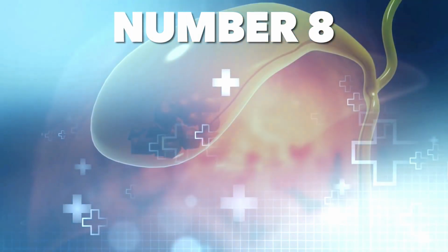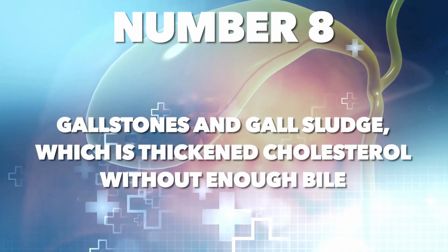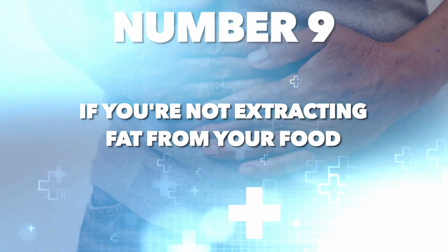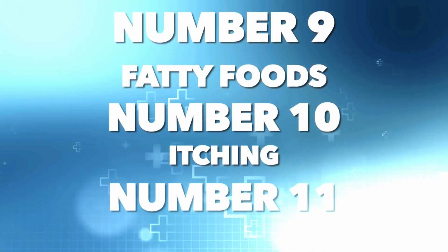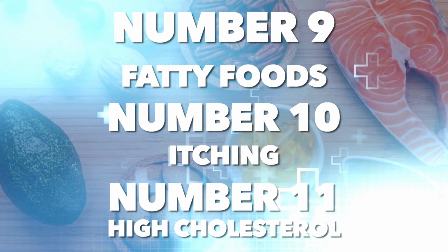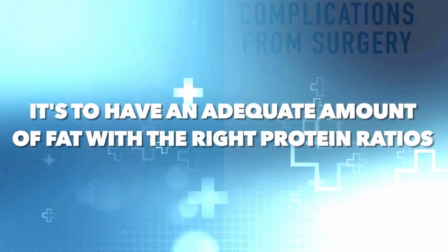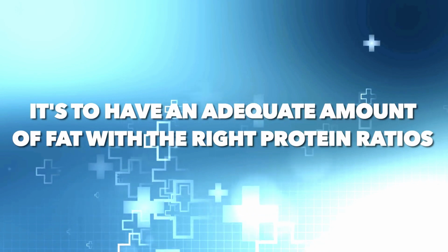All right, another symptom, I already mentioned this, is gallstones and gall sludge, which is just thickened cholesterol without enough bile. Also, if you're not extracting fat from your food, you're going to crave fatty foods. That's another symptom. Itching is a symptom of a lack of bile. And high cholesterol, especially if you are on a ketogenic diet and you're consuming a lot of fat. And so the solution for gallbladder problems is not to go extremely low fat or lean protein. It's to have an adequate amount of fat with the right ratios with protein, which I'll get to a little bit later.